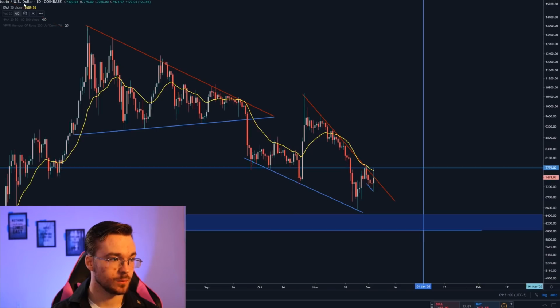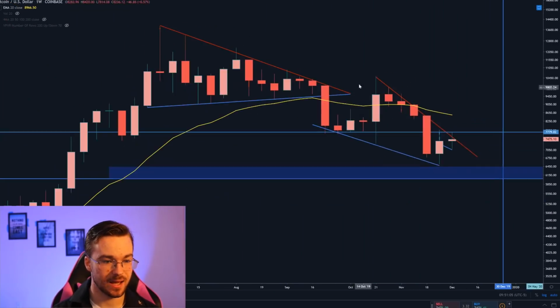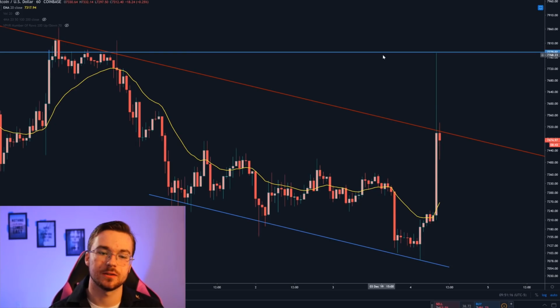A very good one would be the weekly chart 20 EMA, because I guarantee you Bitcoin is going to get resistance there, and that is currently sitting right around $8,500. So those are some trades that you could be making right now to kind of get your brain working. There's all kinds of different trades that you can make, guys.